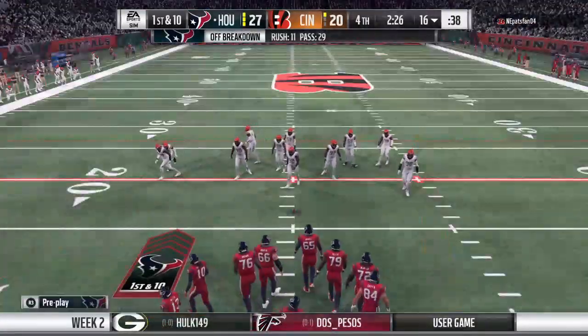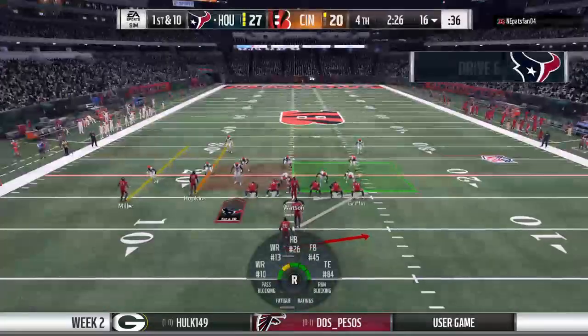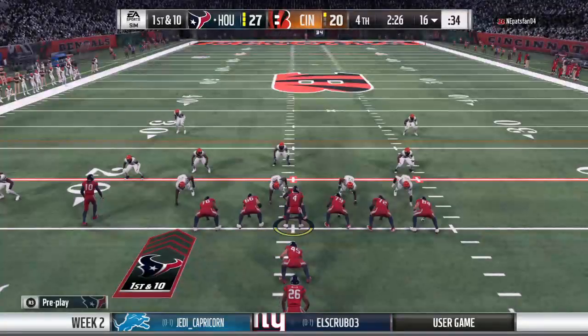And the defense in desperate need of a stop. They have to get off the field and get the ball back to their offense if they want a chance.